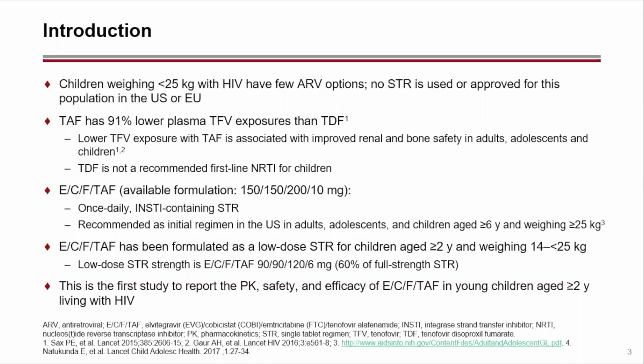The fixed-dose combination tablet of elvitegravir, cobicistat, emtricitabine, and TAF is a once-daily complete ARV regimen recommended as an initial regimen in the US in adults, adolescents, and children at least 6 years of age and weighing at least 25 kilograms. This single tablet regimen has now been co-formulated into a low-dose tablet for children who are at least 2 years of age and weighing between 14 and 25 kilograms. We report today the first PK, safety, and efficacy data of the low-dose tablet of E/C/F/TAF in children 2 years and above living with HIV.